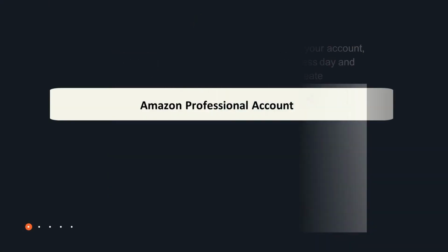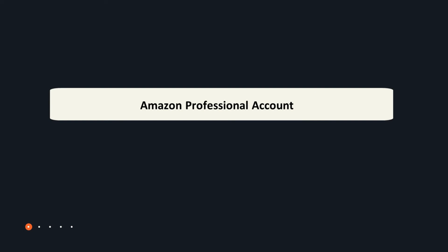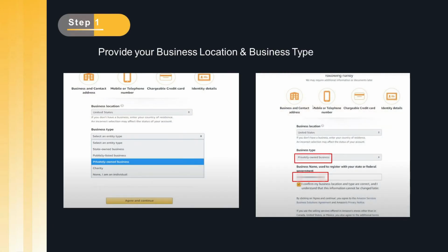Now let's move towards the professional account creation. We are going to hit business type. That's going to pop up because, depending on the location, it's going to have different business types. Going through these, the only one you should worry about is privately owned business. This will be an LLC, a corporation, anything like that. You just have to select any kind of business over none, I am an individual.